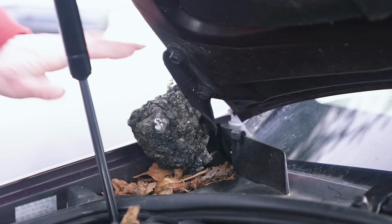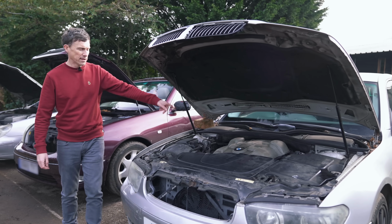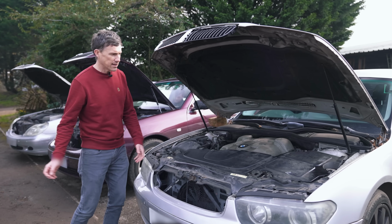Also, this is quite interesting, having to prop up the bonnet with a stone because the gas struts have gone. Same problem with the BMW, we're using this brick instead though. Anyway, the engine, 3.6 litre V8, 272 horsepower and 360 newton meters of torque. And it sounds like this.